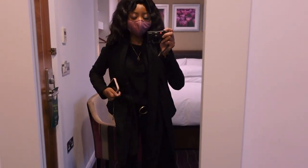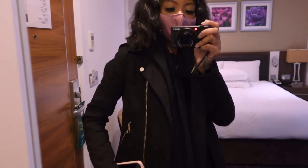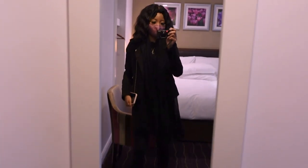I didn't get to show you guys my full outfit that I left out, but this is what the jacket looks like on. It's probably hard to see because I'm pretty much wearing all black.